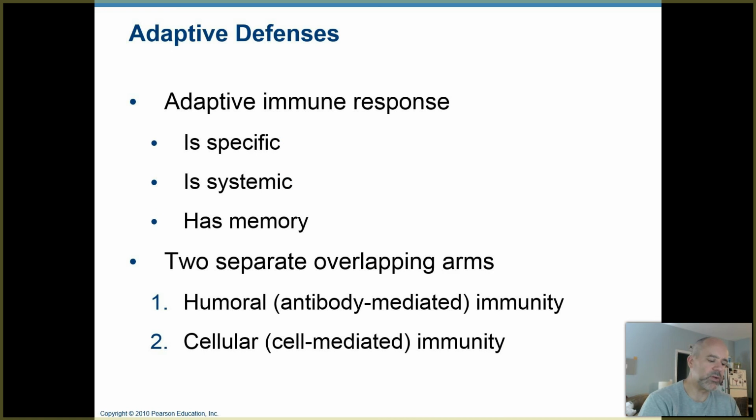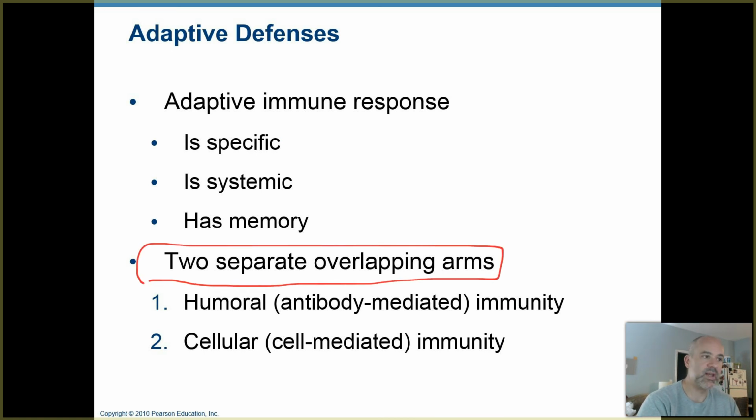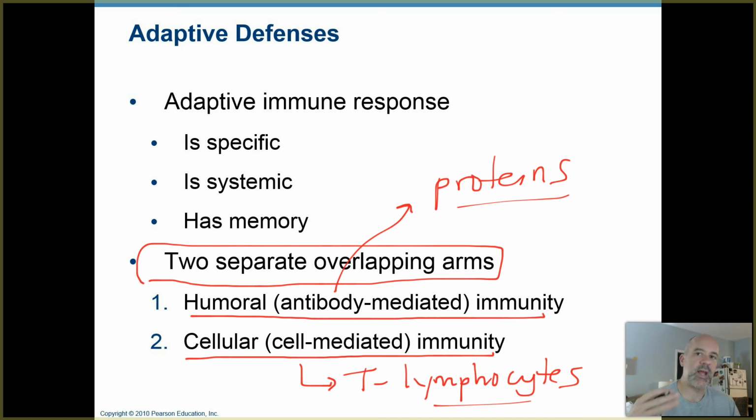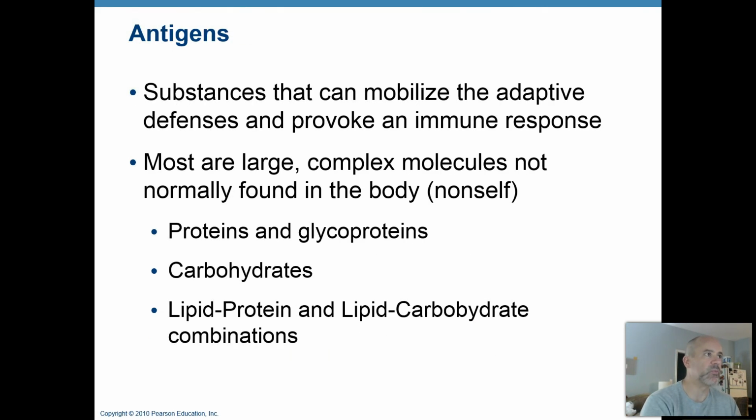All right, in the very first lecture for the immune system, I mentioned that there are two branches of the adaptive immune system. One is called humoral or antibody-mediated immunity. And again, antibodies are proteins. They're not cells. And then you also have cellular or cell-mediated immunity. These are T lymphocytes, and those T lymphocytes can react to very specific foreign invaders. So you have cellular weapons and you have these antibody weapons as well.